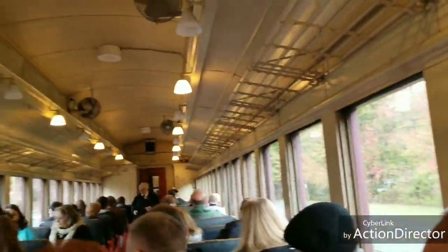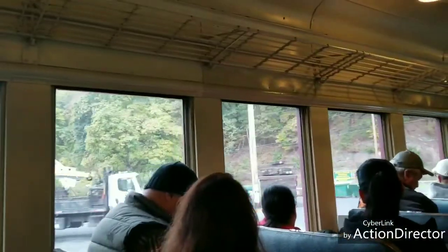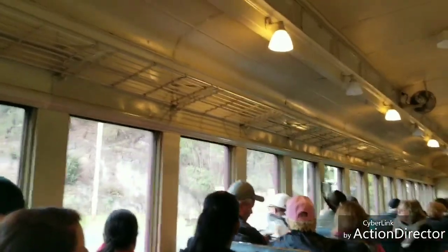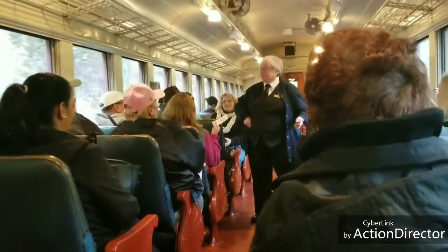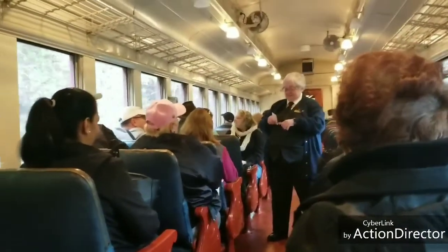As we cross Broad Street, watch to your left for our recently expanded roundhouse and turntable. The turntable is actually from the Monongahela Railroad in South Brownsville, Pennsylvania. I'm going to charge you $39. Oh, I found it. Slide down between the seats.